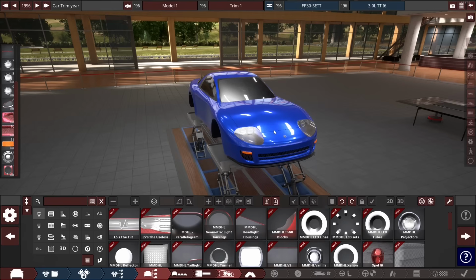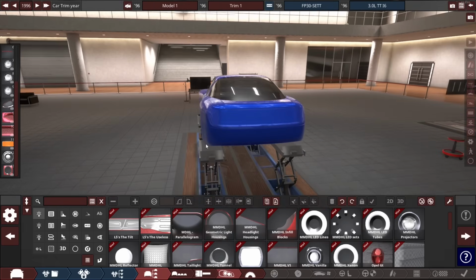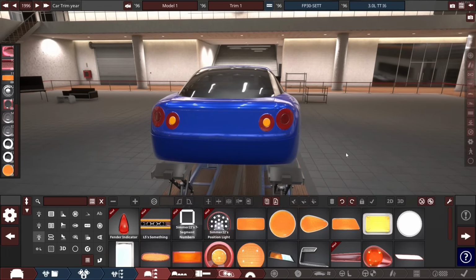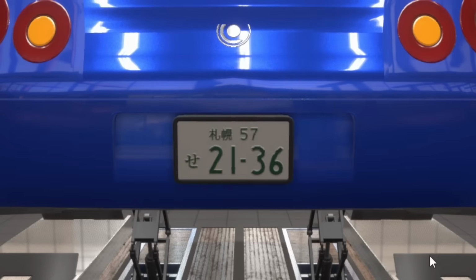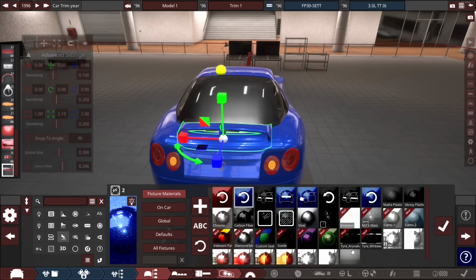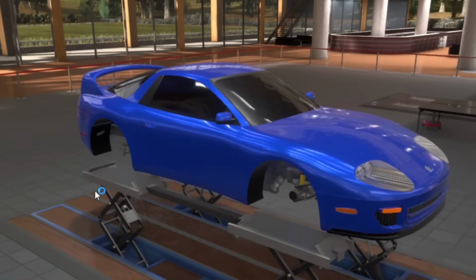Seeing as we ripped off a design for the front, we'll do the same for the rear. Such an original design. How does he do it? Yeah, how original does that look? Sure to stick ye old Japanese plate on the back. And of course, like every 90s Japanese sports car, it's got to have a big wing on the back. There we go, now it looks the part.